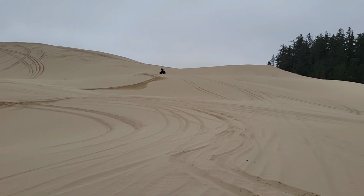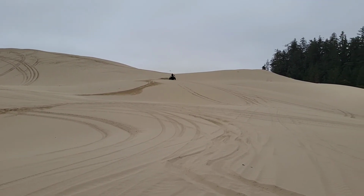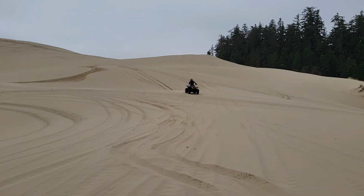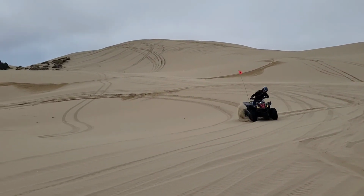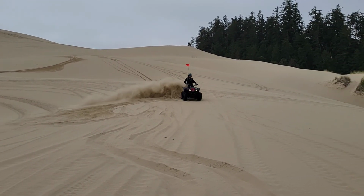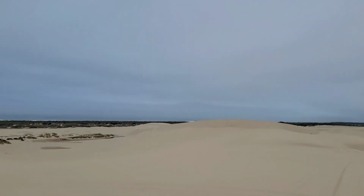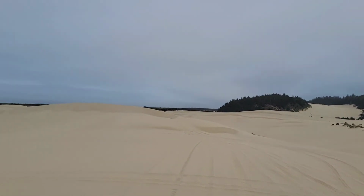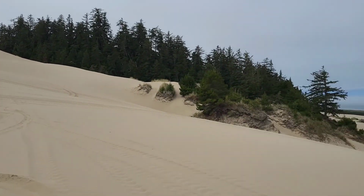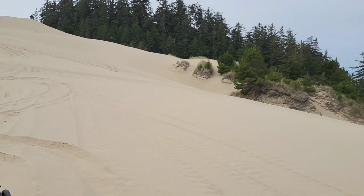Super fun. I would film some while I'm driving, but it's impossible. You have to have two hands to hold on. We forgot the GoPro. He's having a big time. We finally, the mist is burning off. You can see the ocean out there, but this place is big. We're probably 2 miles in from where we started, and it goes way on out that way, and it gets way wider. This is just one little section of it, but it's super fun.